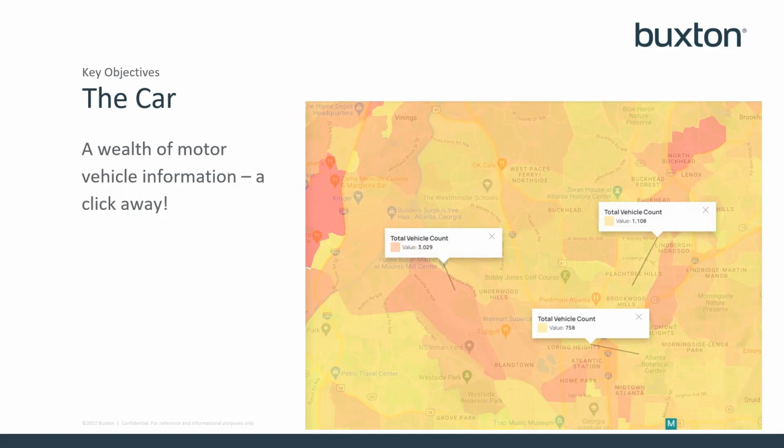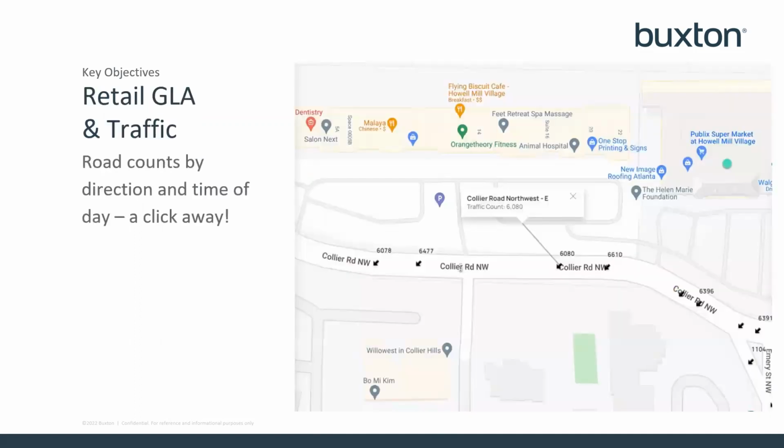The next piece that we can look at is, well, how many of those cars are actually driving by? And so the great thing about this information is we can look at those traffic counts, literally millions of traffic counters across the country, not only a total count, but we can look at it by time of day and by side of road. So if you're looking to put a wash on the north side or the south side, you can actually get a count by time of day, how many cars are going to be driving by for that specific time of day on that specific side of the street.